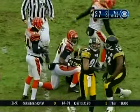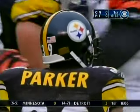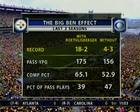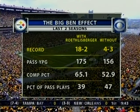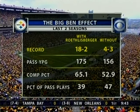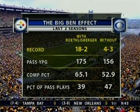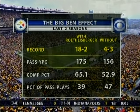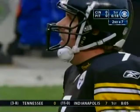And it's Willie Parker for a couple into the arms of Brian Simmons. Well, take a look at Ben Roethlisberger over the last couple of years, his importance to this team. Yeah, that's quite a difference. 18-2 when he's playing, 4-3 without him. They're forced to throw the ball more without Ben, and the fact of the matter is, while he does not throw it a lot, he's extremely efficient with the football.